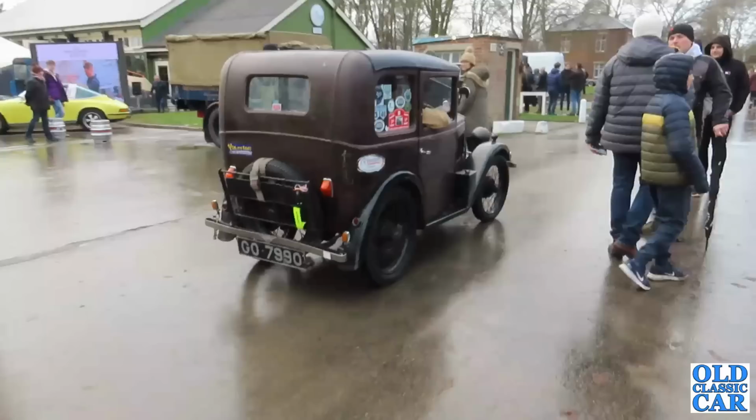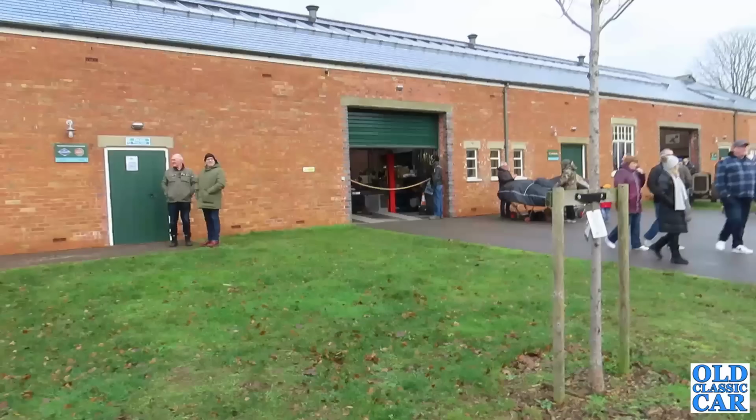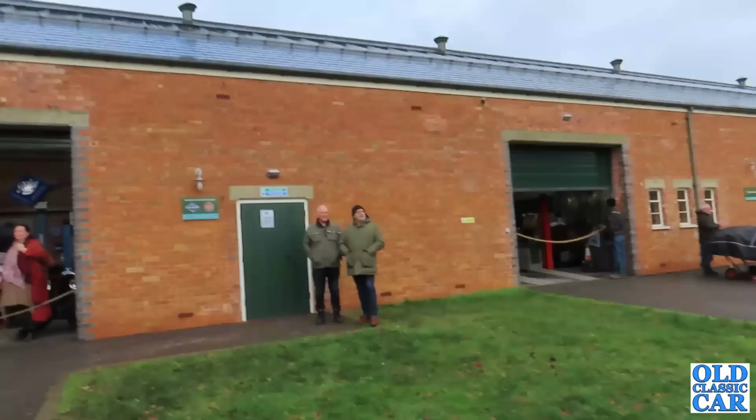GT40 1965. Oh, there's a few bits of mods down. It's a real gaggle of little businesses all specialising in something to do with vintage and classic cars. Got a Riley here. Beautiful little Riley, four seats, four door tourer.